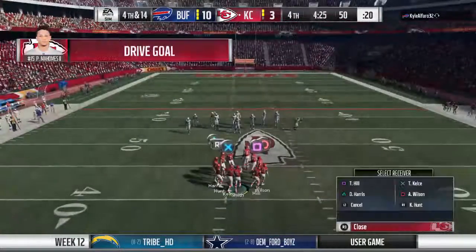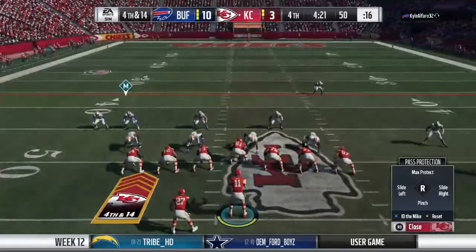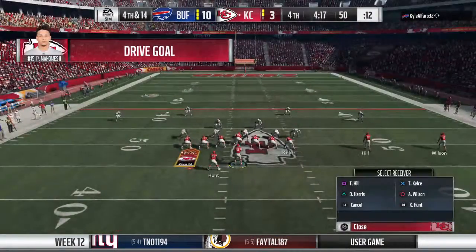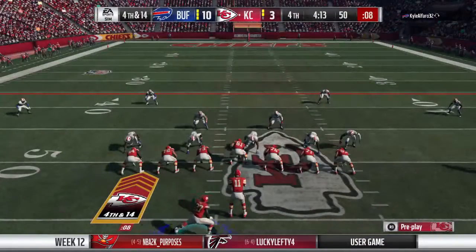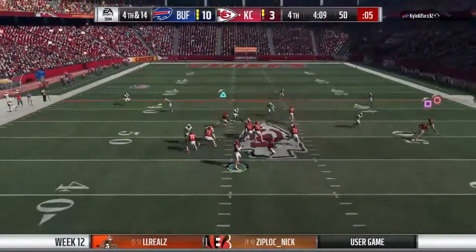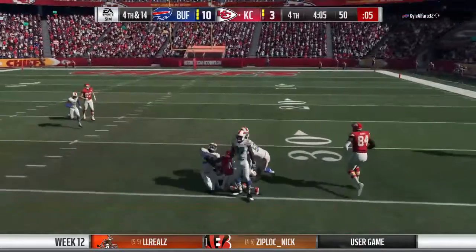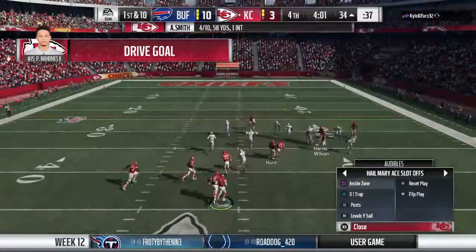One score down. Here we go. They're going to go for it here on fourth down. Halfback sent in motion. Desperation time for Smith on fourth down. They're able to locate Wilson. And he gets it to the 34. Good enough for the first.